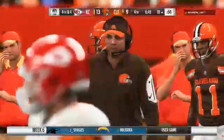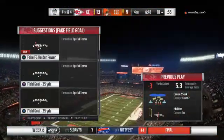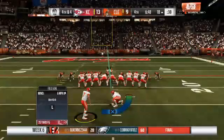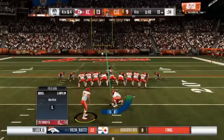And now a timeout called defensively by the Browns. It's just their first. They'll be down to 2 remaining as we step aside here in the 4th quarter. So on 4th down, out trots the kicker in a big spot here. From the right hash, it's a 35-yard attempt.